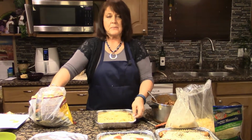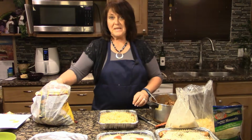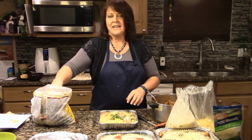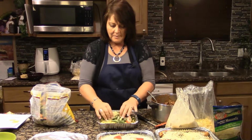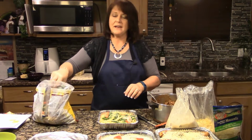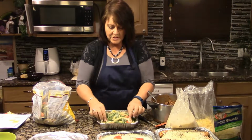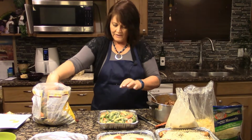Traditional shepherd's pie has peas in it. All these years I've been putting green beans in it, and I found out it was actually peas. But I'm going to go ahead and put the green beans because we like them. And I didn't have any plain green beans, so we're using the Riviera blend, which has the carrots in it too, so that'll be kind of fun.